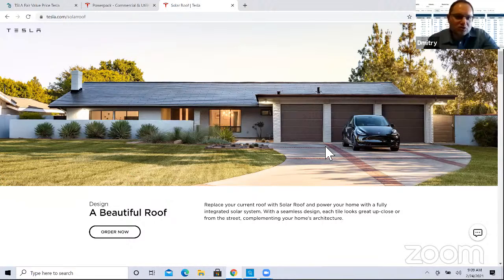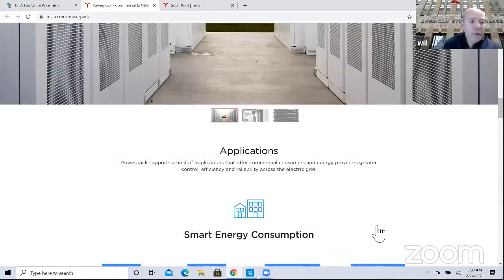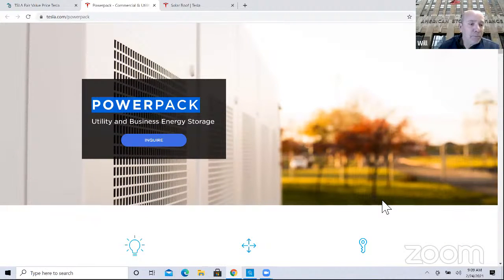The other thing I didn't know is, so I started reading even more about it, and they have this Powerpack. Did you know about this, Will? The battery? Yeah. I know that a lot of the tech people when they talk about Tesla, it's this battery technology is so far advanced.